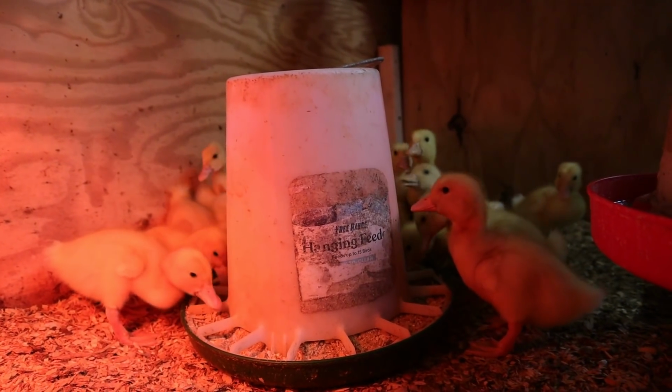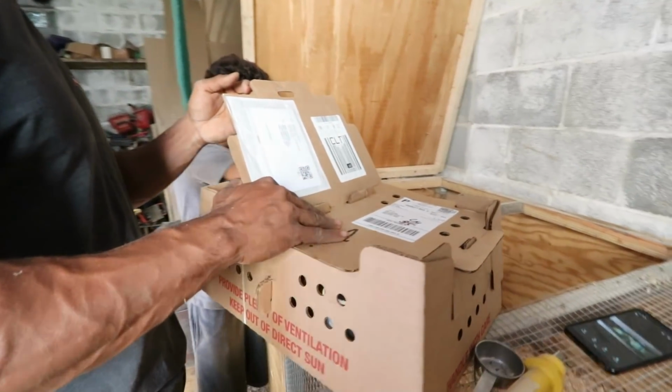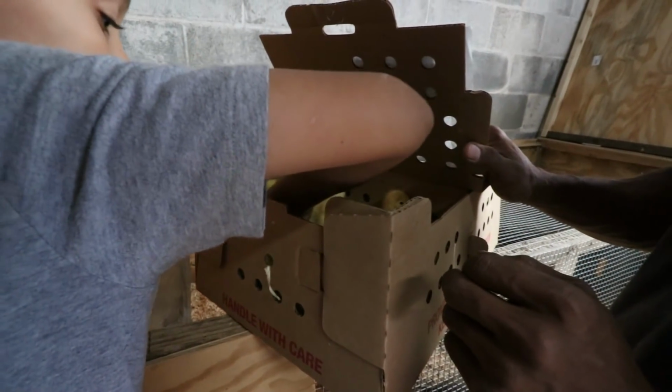And whenever we get any new animals here, it's really, really exciting for me and for the kids. But the kids really enjoy putting the ducklings, after we pick them up at the post office, into the brooder, and they just love it.